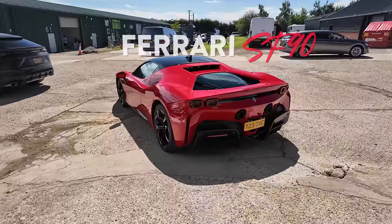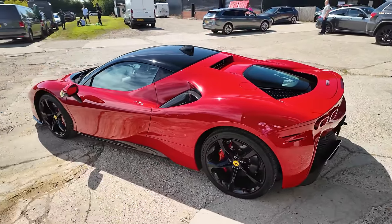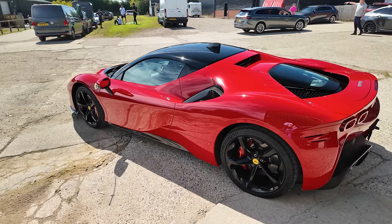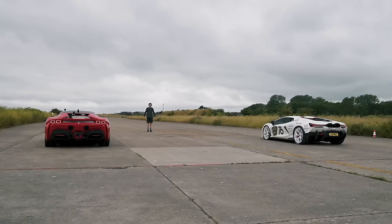Oh, all good. So the SF90 is outside now. As we can see, it's back to red with the black wheels. This is Yanni's worst nightmare, the SF90 that destroyed his Revuelto over and over again. Here's a clip.